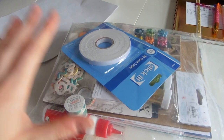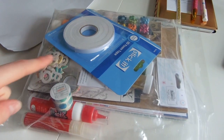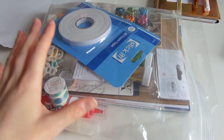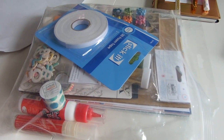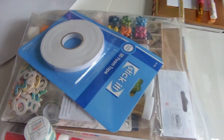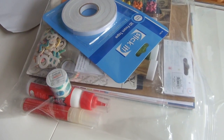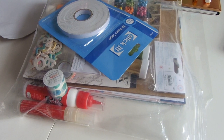Today my main thing to do is the project for Docrafts. So this is all the stuff they sent me to do the project. I obviously can't show you what I'm doing because it's content for the magazine, but this is a little sneak peek of what they sent me and what you might see on the project. I think this one is for the November or October issue.